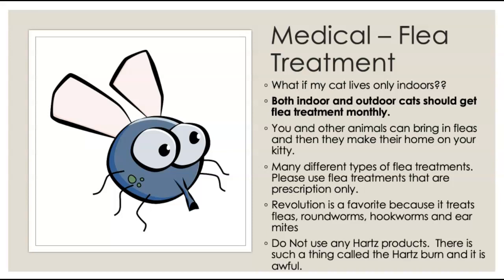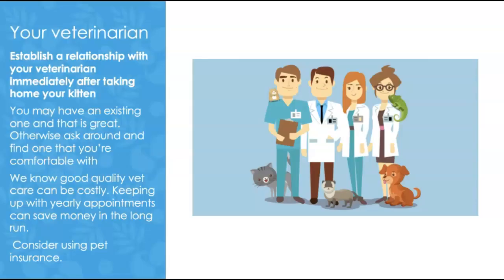There's something called a heartburn. If you Google it, you can see pictures of it. I've seen it many times and it's awful. It just looks like a terrible burn on the back of their neck, but that's from Hartz products or any type of cheaper product. Revolution is a favorite because it actually treats fleas, roundworms, hookworms, and ear mites. It's a really good treatment, but it's prescription from your veterinarian. So definitely, again, getting established with the veterinarian to get on a schedule. So you're going to want to definitely give a call to a veterinarian as soon as you get your kitten home.